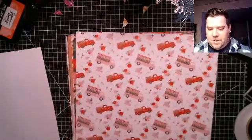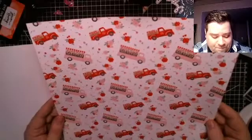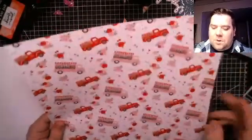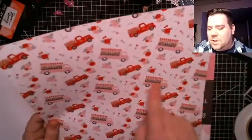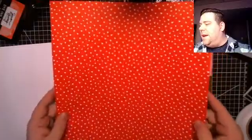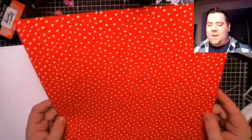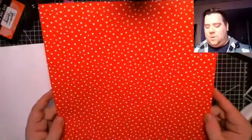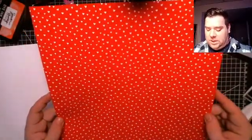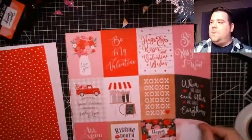Okay, so the first page that I'm seeing, I love it. They are little red trucks with flowers in them, and then a full truck that is a flower. And then, I'm buying it. Well, there we go, Nikki. Then look at this one. That's just the regular hearts. We could make lots of things out of this. Oh, look at this little cut apart sheet.